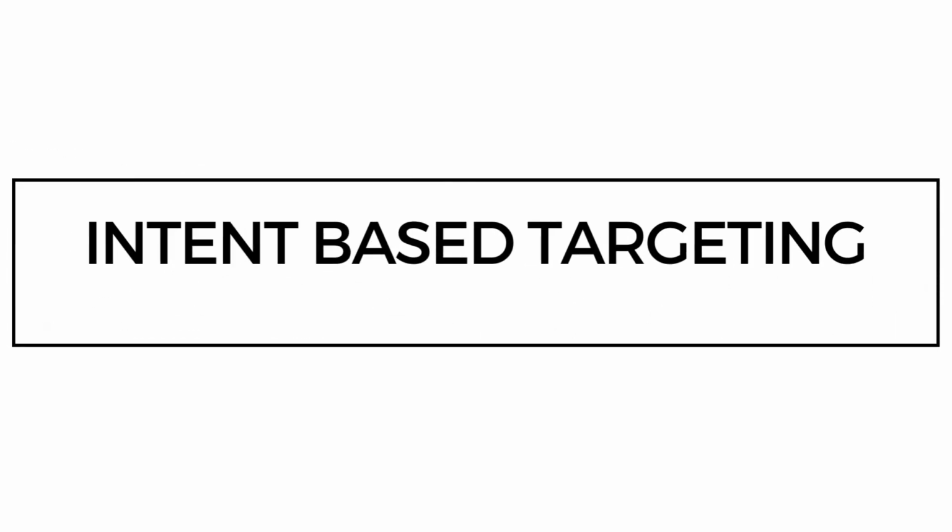Okay, so moving on to the second thing that was a big game changer when it came to me making my first 6 figures with my dropshipping business: focusing on intent-based targeting. And what this basically means is that you want to make sure that you're positioning your store in front of someone that you know has the intention to most likely buy the item that you're selling.